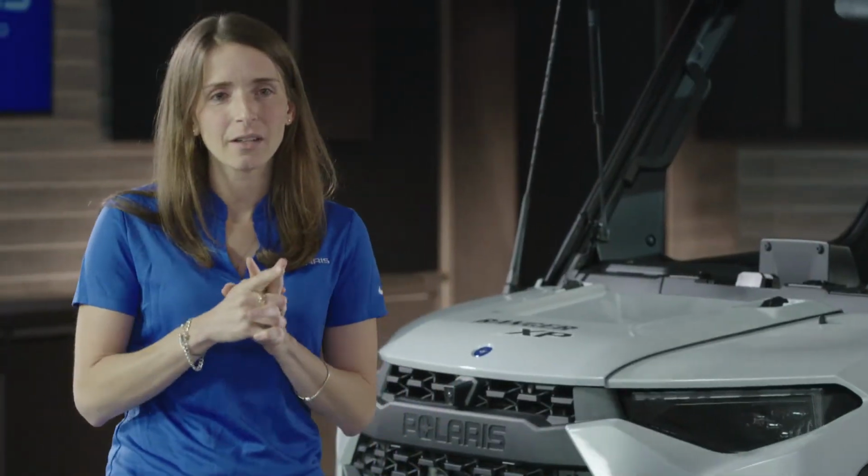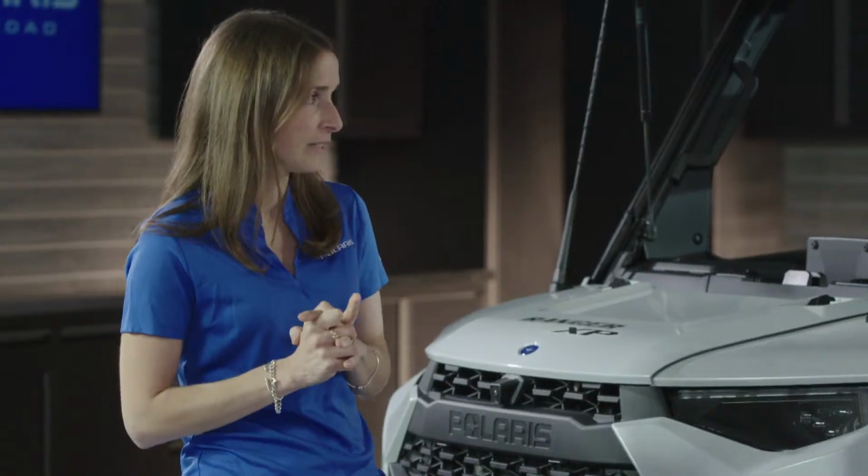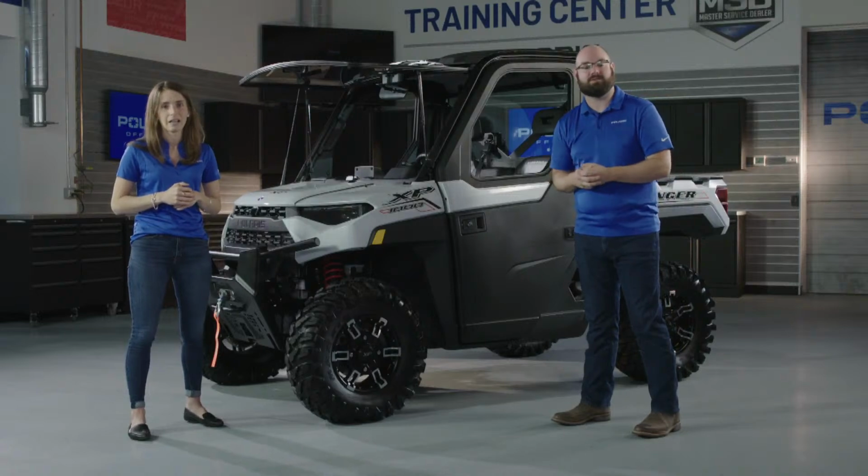All right, we did get another question too. Can I get Ride Command on Trailboss? Yeah, so great question. In the cab variant, it is not something that we have from the factory, but it is something that you can buy as an accessory.